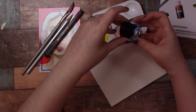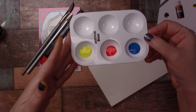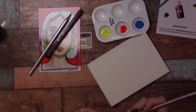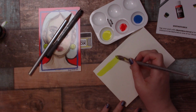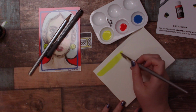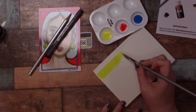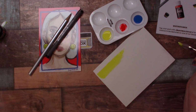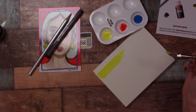So there's the blue. They all look very, very vibrant. Very pretty colors. Especially in this SketchBox branded palette. Start with the yellow. And these are acrylic paints, so acrylic paints are thicker. You usually can't see through acrylic paints, depending on the number of layers, of course, but you can still mix it with water if you need to thin it out. So keep that in mind. That also may help with the fact that we have no white. I may need to thin some stuff out.